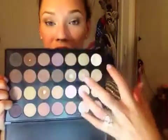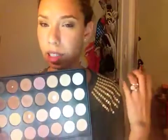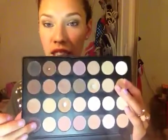Just know that there are going to be shimmers, that they're not all matte colors. I kind of thought in my mind that they were going to be all matte colors, and I love matte colors. Maybe if you like shimmers, it'll work for you, but for me it wasn't all that great. Here's a burgundy. This burgundy is really pretty. It's a shimmery, purpley kind of color, and look at that, it's a lot more pigmented than the black, but they're very powdery, so be careful.